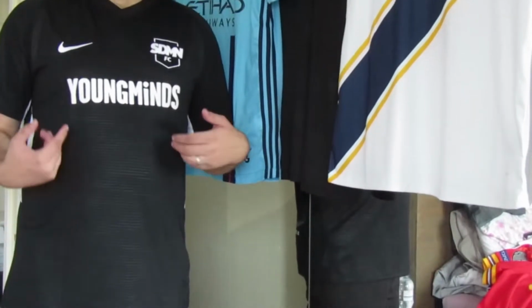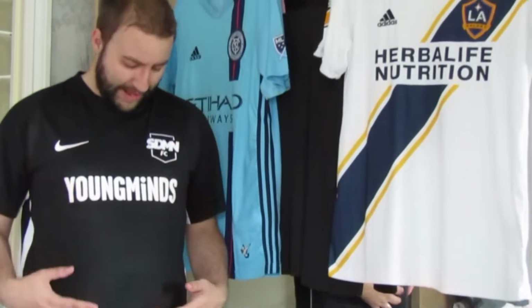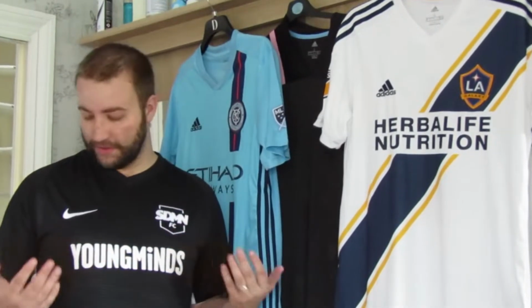This is the Sidemen FC shirt. If you're a fan of the Sidemen channel, then you'll know exactly what this shirt represents. It's a charity thing that they do every year, like the Wembley Cup, that sort of thing. And basically I wanted to get it. I thought it looked cool, nice and black with the Nike and the Young Minds thing on the front, so I thought may as well wear this for the video.